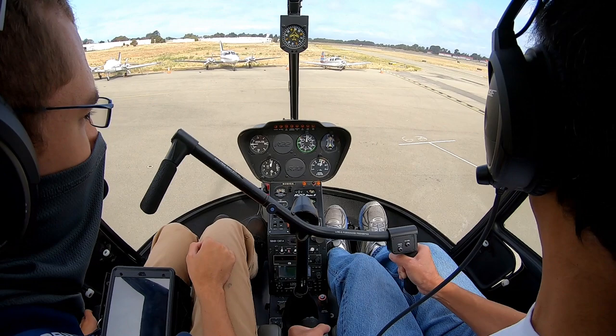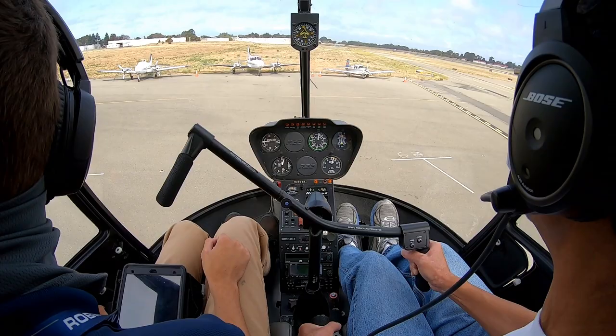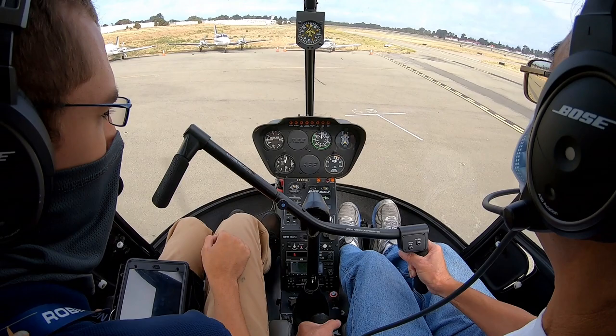Helicopter 00 Hotel, make left close traffic for spot Charlie. Taxiway Zulu, Meridian, clear for takeoff. Spot Charlie, clear to land. Clear takeoff Meridian, clear to land. Spot Charlie, left traffic, 2900 Hotel.